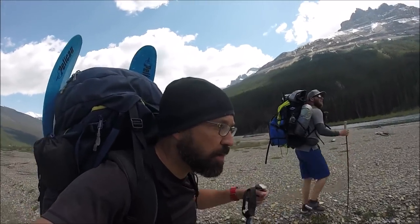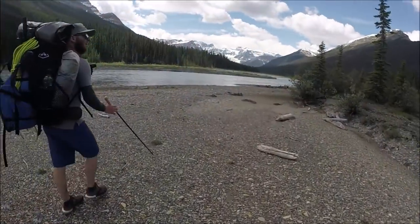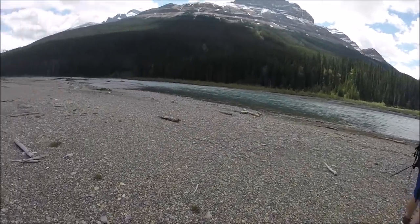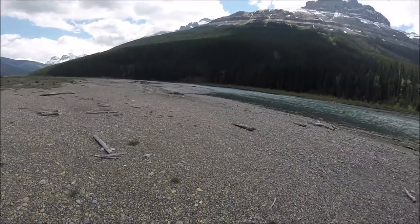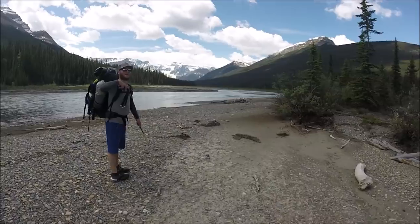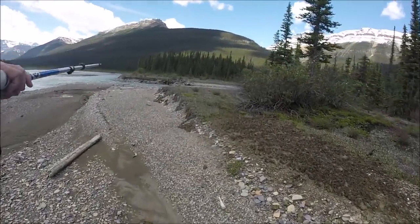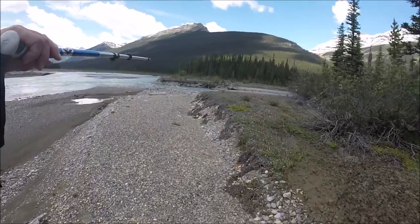We're almost at the point where Terrace Creek dumps into the Alexandra. This is the Alexandra in front of us. Oh, yeah. Wow.